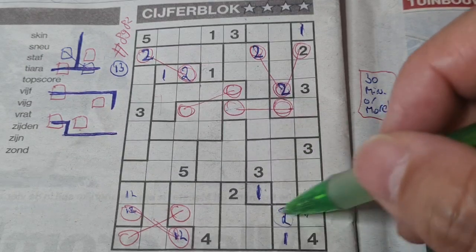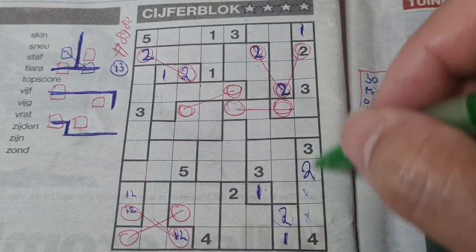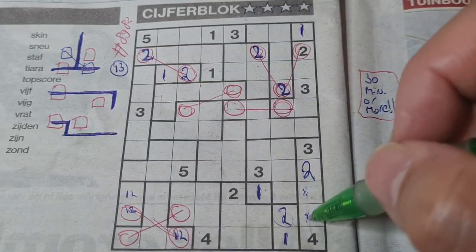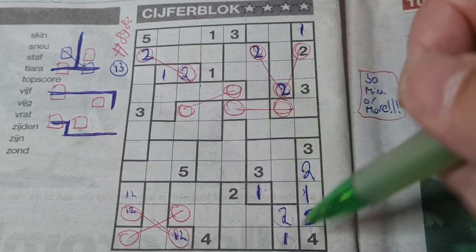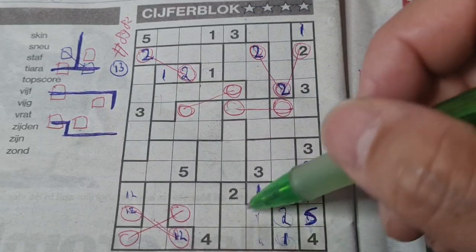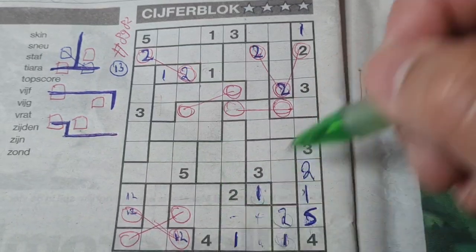These 2 boxes can be 2. So 1 box left with 2 in this area, supposed to be here. 2 numbers left in this area, for numbers 1 and the 5, we have a 1 there. No 1 there. 1 should be here. The 5 goes there. These 2 boxes can be 1. Those 2 boxes can be 1. So 1 box left with 1 in this area. Supposed to be here.